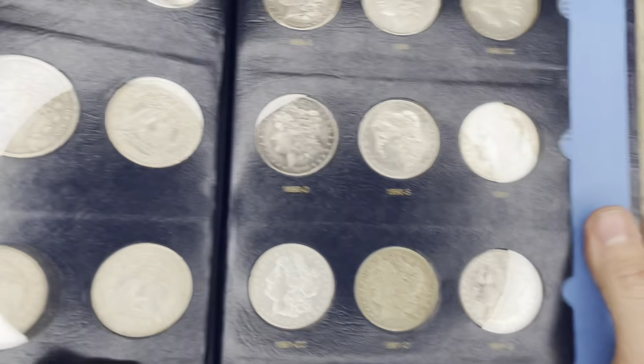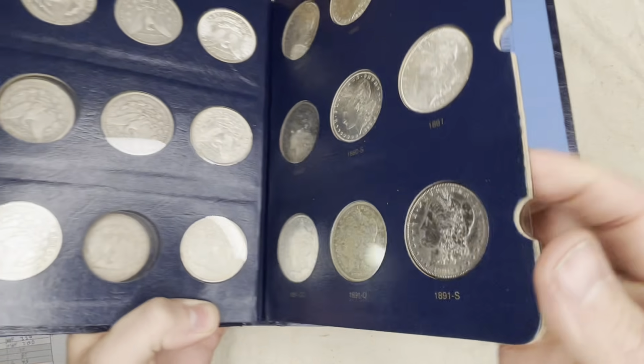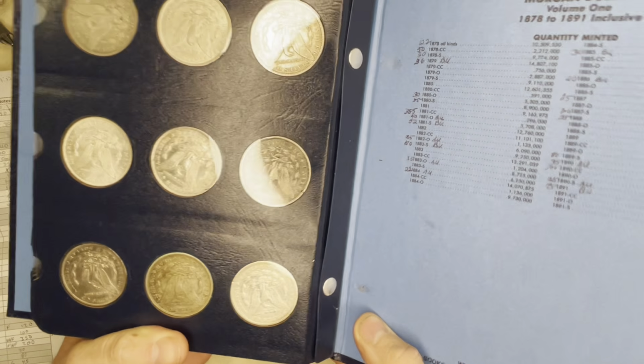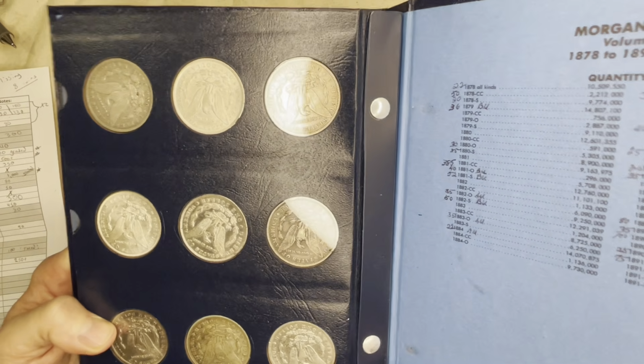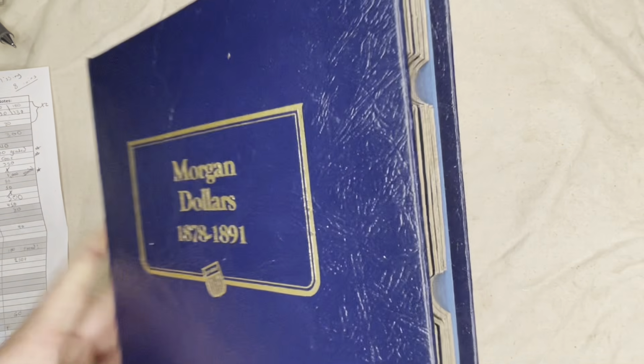And I'll show you a little better close up, and I'll show you the back side of these. Like I said, there's no major gouging or anything on them. So that's the first book.